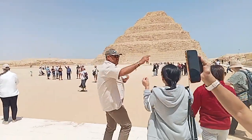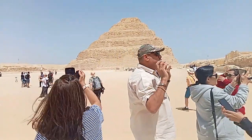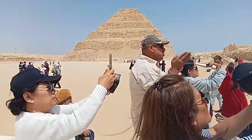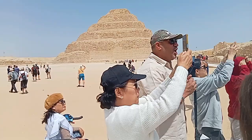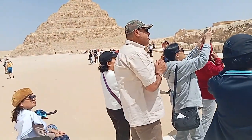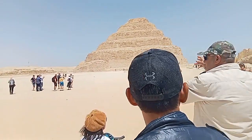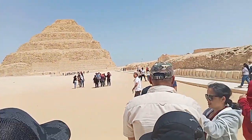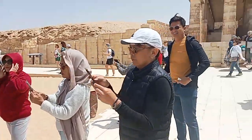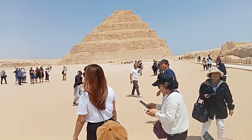Matagal ang paggawa nito kasi ito yung pinakauna. So maliliit na bato ang ginawa, while yung doon sa isa na piramide na pinakamalaki, meron na silang knowledge how to build. So malaking bato ang ginawa, so mabilis din natapos yun. So ito yung pinakaunang pyramid.